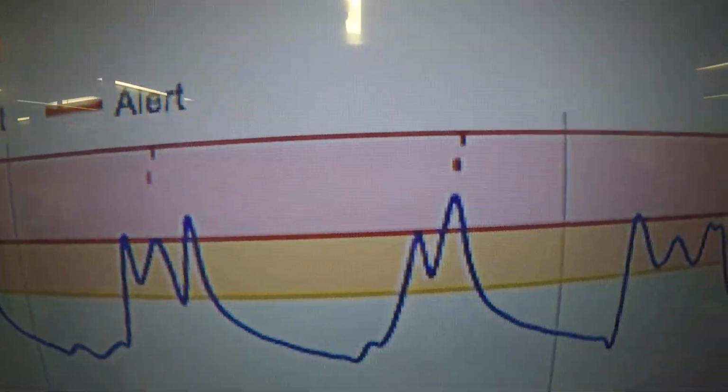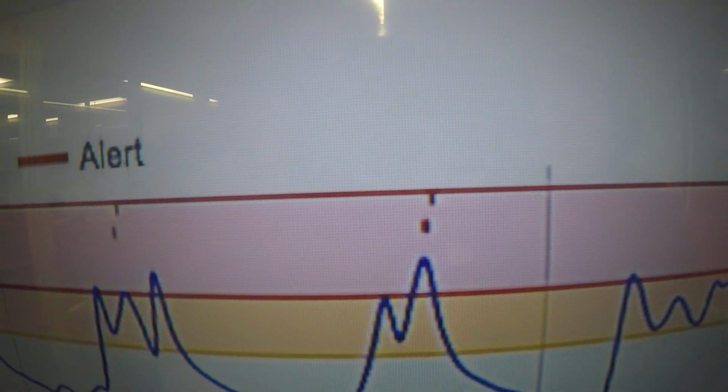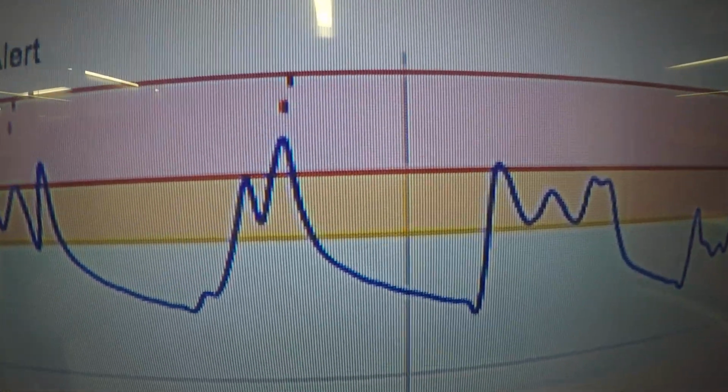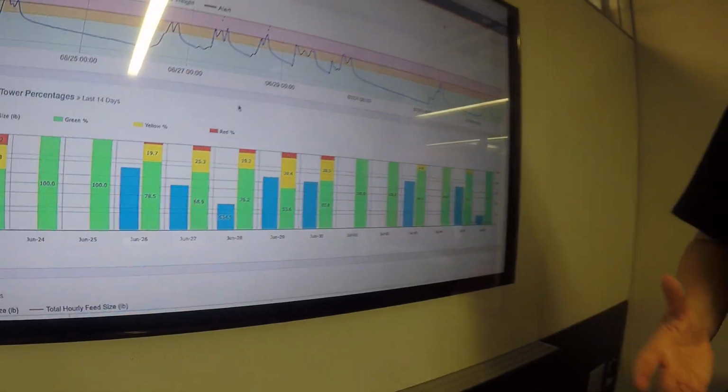Right. Just like your body. If you eat that huge meal all at once, you don't process it as well. Hence why we end up getting bigger and bigger. Right. It's because we're not practicing portion control. So the digester needs portion control just like humans.